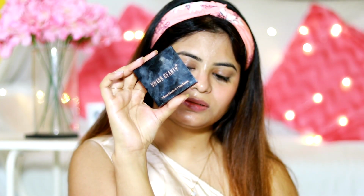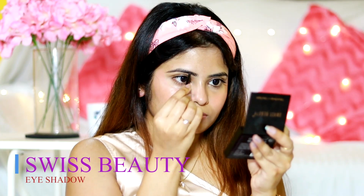Alright, moving on to the brows, I am using this brow kit by Swiss Beauty and I am picking this brown color and just gonna fill in the gaps.